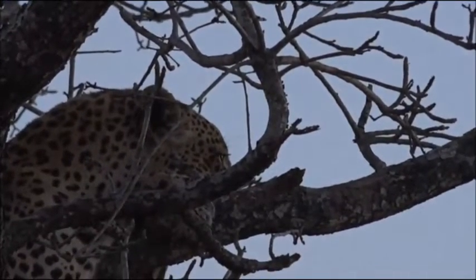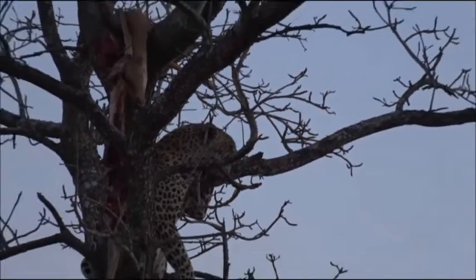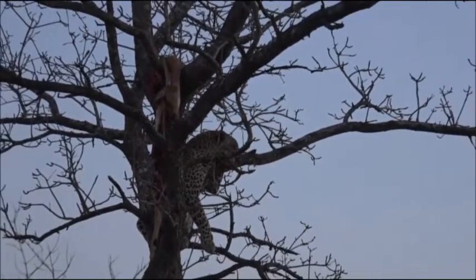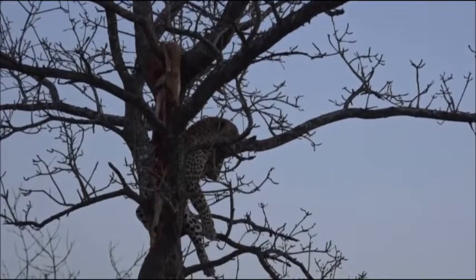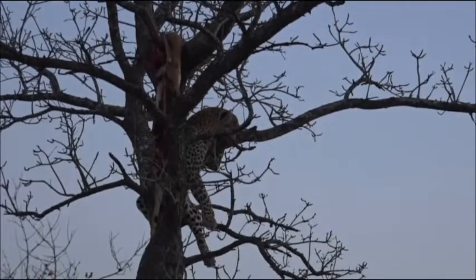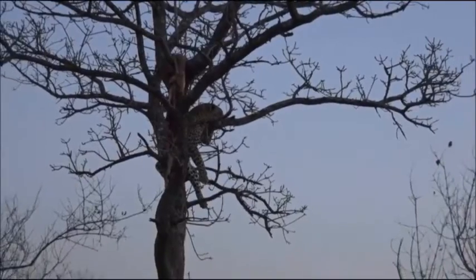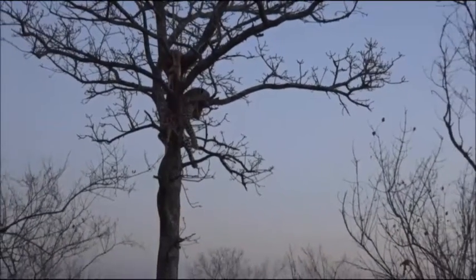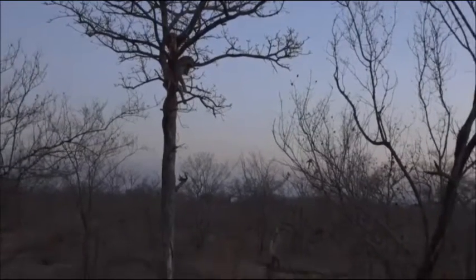We've got an extraordinary sighting playing out once again in front of us. Tingana has managed to keep his impala right up at the top of the tree. I say his impala, Karula's impala, right at the top of the tree, and a certain peace has descended upon our three adult leopards, all involved in this particular sighting. So Tingana has found a very uncomfortable position.